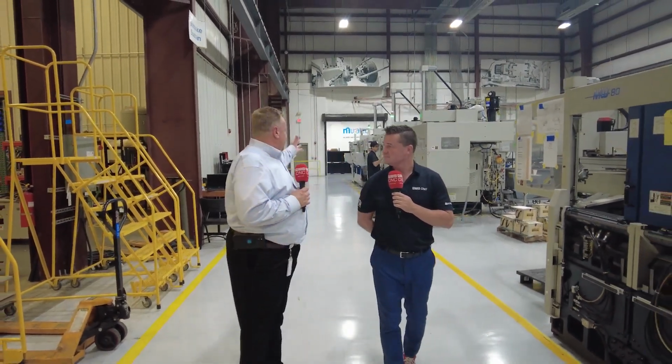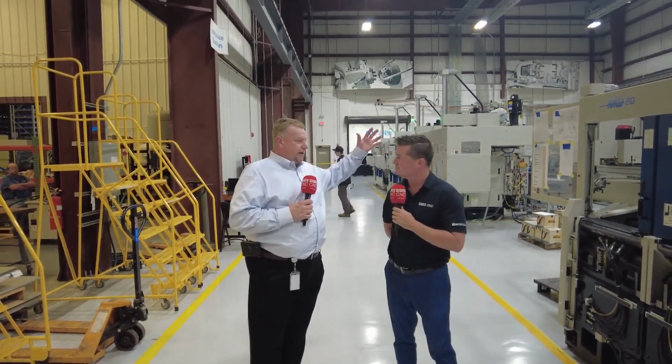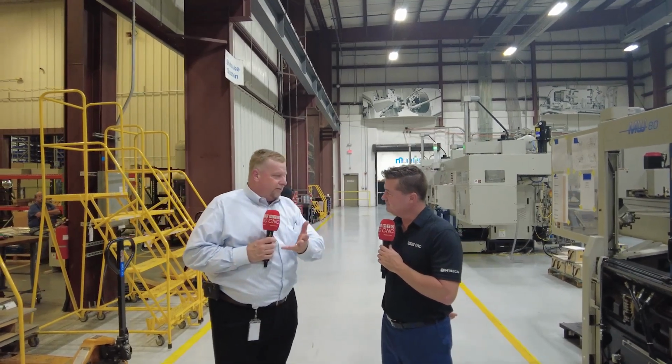So if you see this 3-system cell here, in 2 years, let's say the customer needs to do something else with the machines, they separate and can go do whatever they want to do. So they're very flexible. That's something I think that you look at this and you go, oh, if I don't make 1 million parts, I can't do that. It's almost the opposite.